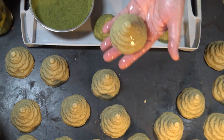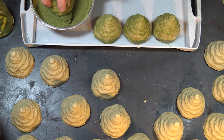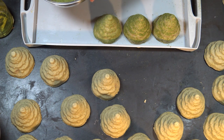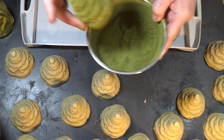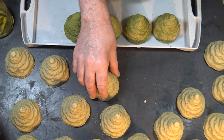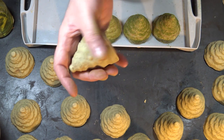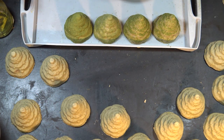A bit of alcohol and then dipping them in the cedar needle powder like so, just to give them a bit of a flocked look. And I think it works very well on these. What's great about these bars is the ergonomics of them. They're very easy to hold in the hand. So for scrubbing and that sort of thing, I don't want to press on them too hard. They are a fresh soap, so they're a little soft, but hopefully you get the idea.